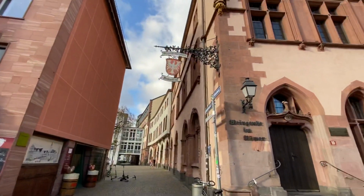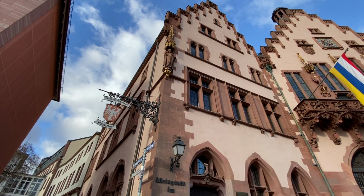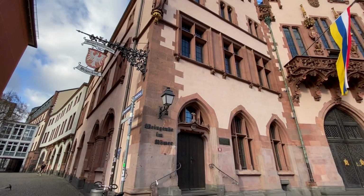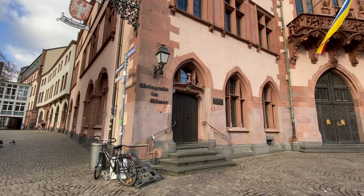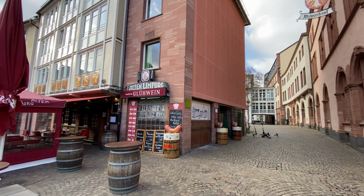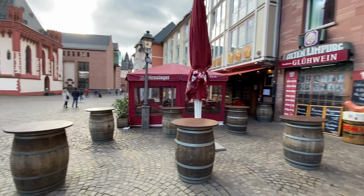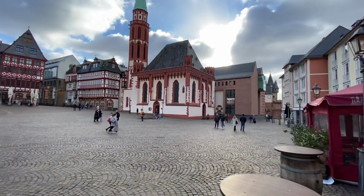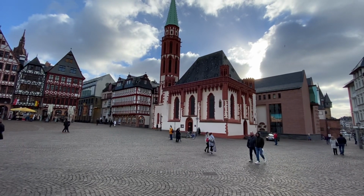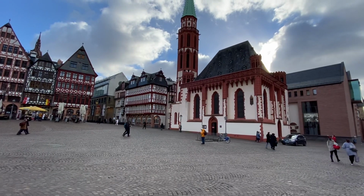Now we'll take a peek up here at Frankfurtia, who is right here. She's holding a model of the Kaiser Dome. Sadly, this restaurant here, Weinstube, is not open anymore. But Alte Limburg is, with their great trash cans with the sausages on top of them. The church that's here is the Alte Nikolai. We have a video about that too. Eventually we'll have videos about everything in Frankfurt.